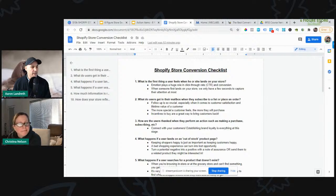We have a question here. Is this similar to a funnel, but through Shopify? Yes, very similar to a funnel. Regardless of whether it's a funnel on ClickFunnels, wherever you're hosting your funnel, or Shopify, the conversion elements on that page remain the same. So any page, anywhere you're setting up your page, it's important to go through this checklist.